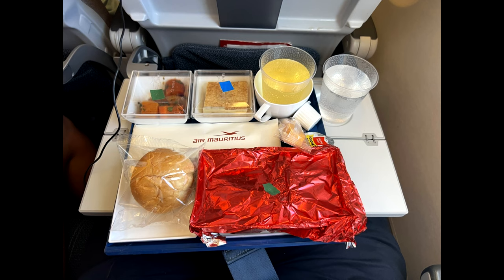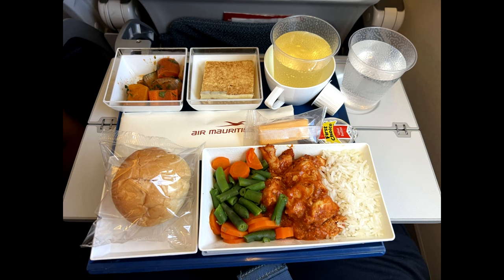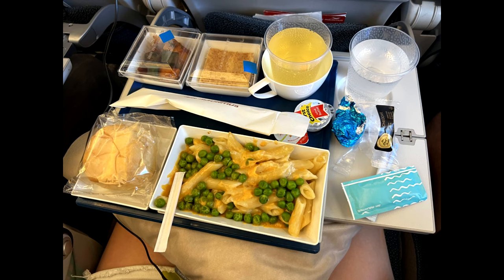For lunch we got a tray and drinks all included. Chicken and rice is what I had, and my girlfriend had the vegetarian pasta option.